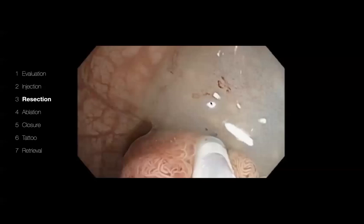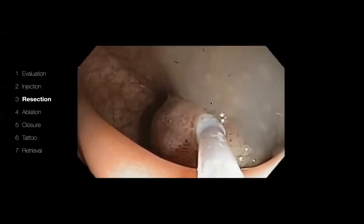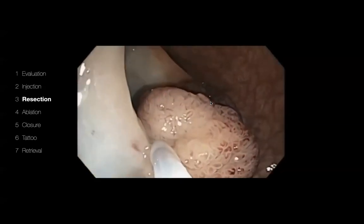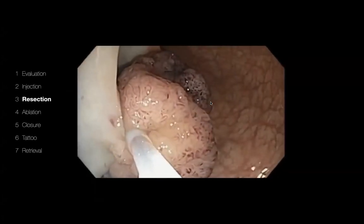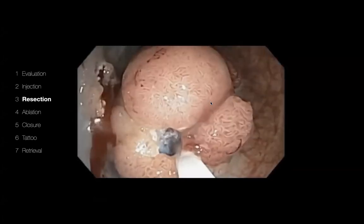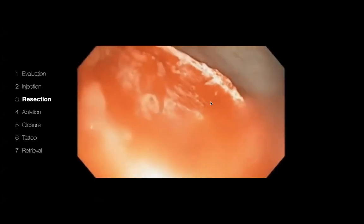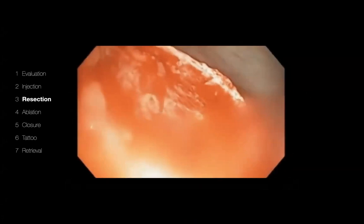So we decided to cut with the endocut Q 3-1-3. We used a 20 millimeter snare, and we used the yellow pedal to cut. When you're using endocut Q 3-1-3 or whatever, you want to keep your foot on the pedal and not tap-tap. When you do tap-tap, it is almost like a pure auto cut. So this is what happened: the patient started bleeding.